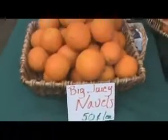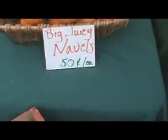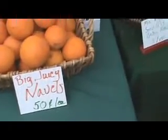Like grapefruit, they have a box of just grapefruit for $5. Really? Just reminds me of... sometimes I'm doing a video on shopping economically and finding healthy produce in Phoenix. Would you want to say a word or two about it?